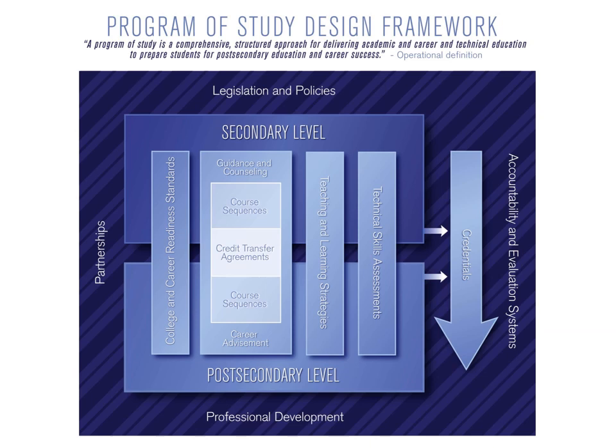To support the development and implementation of programs of study, the U.S. Department of Education's Office of Career, Technical, and Adult Education, in collaboration with national and state partners, created a rigorous program of study design framework. This framework identifies 10 components that, when taken together, support the systemic development and implementation of effective programs of study. This is a graphic representation of this framework and its components.